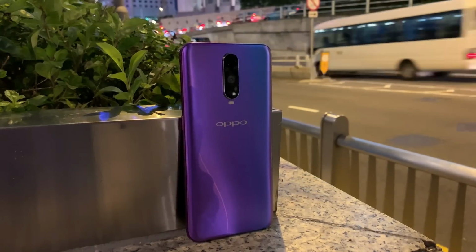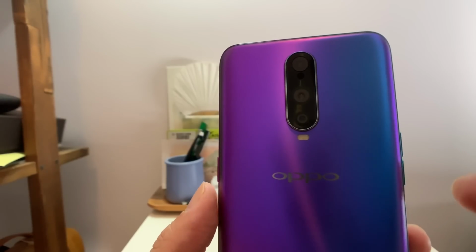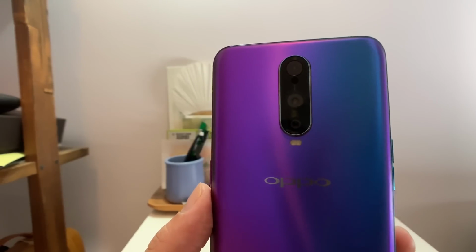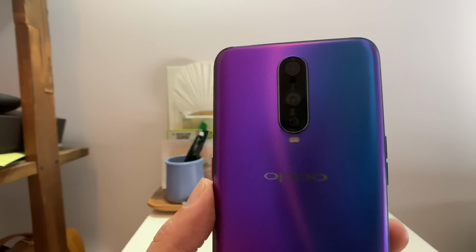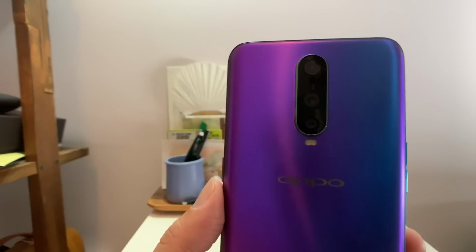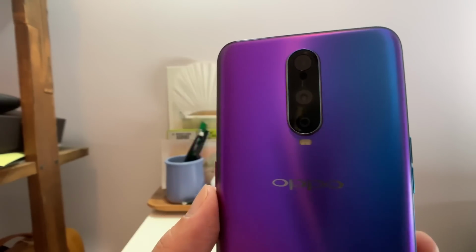Maybe in the future, sometime in 2019 hopefully, Oppo will develop apps and software that will take advantage of this lens, and you'll be able to use it to run augmented reality apps or do stuff like virtual clothes fitting or map out a room using this camera. But right now I just can't find much use for it.